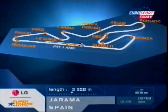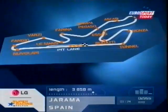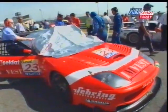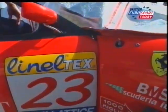It's going to be second, third, fourth gear stuff for the GT cars, and it's hard to pass on this demanding circuit. Tyres also will have a moderately short life in the heat, with the huge number of left-hand corners putting plenty of stress on them.